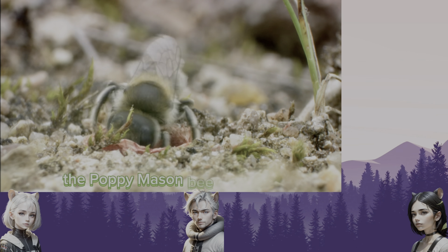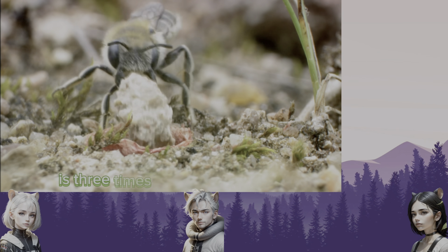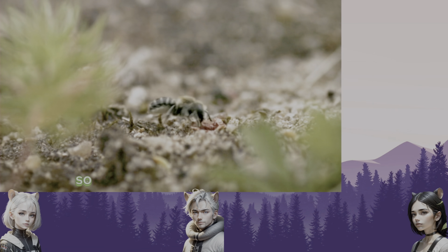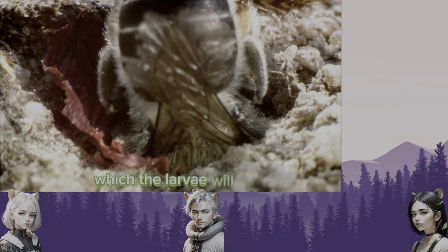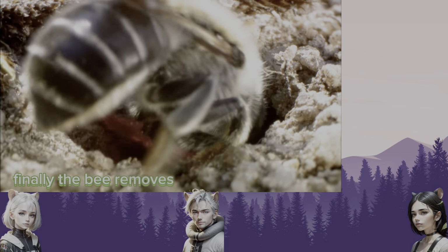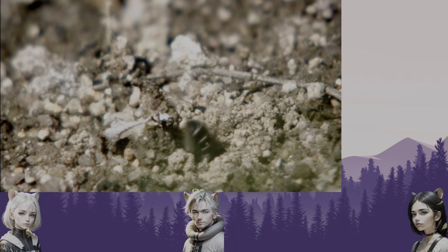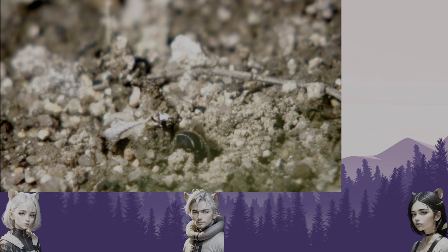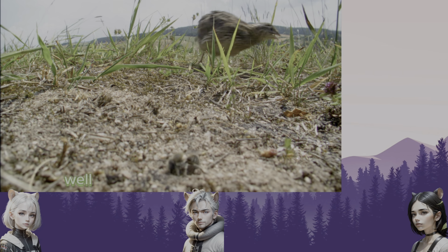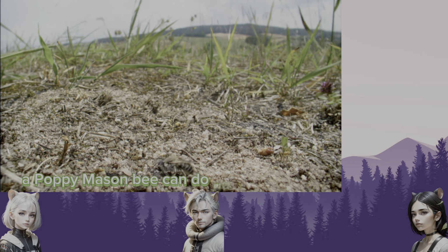The poppy mason bee does hard labor. The stone that fell into the brood cell is three times as heavy as she is herself. The lump of rock has to be taken out so that she can bring flower pollen, which the larvae will eat later. Finally, the bee removes the dried up pieces of poppy, which have projected outwards like a frill, and uses them to close off the earth tube. She still has to close off the entrance, so her offspring can grow up well protected and supplied with food. A poppy mason bee can do no more for her young.